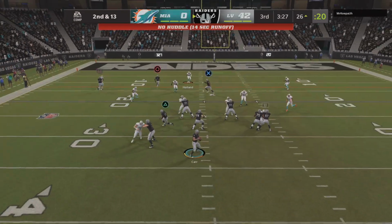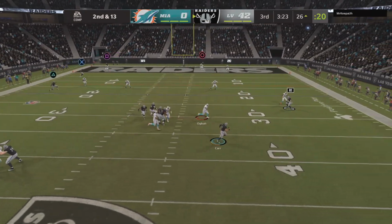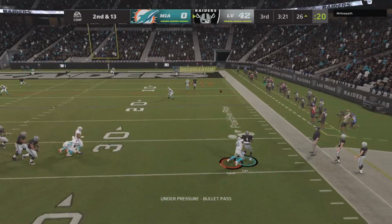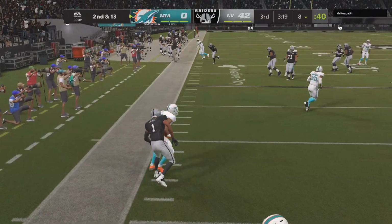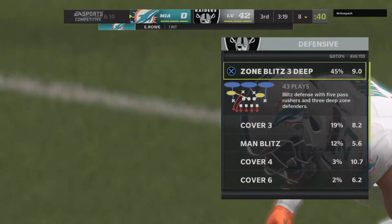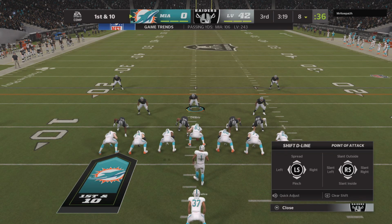On play action, now Carr. Eluding the pressure right. Thrown across his body, and it's intercepted. Picked off by Eric Rowe. And the Dolphins are going to take over once again, and they'll have it at their own 8-yard line.